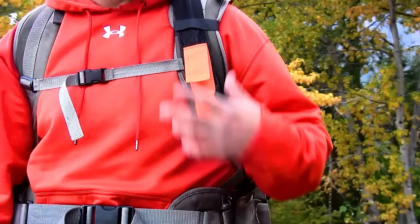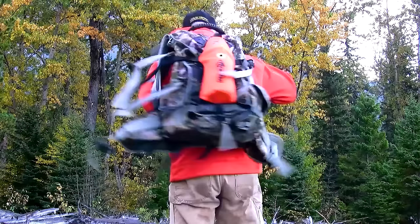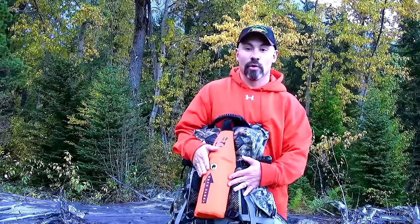To activate it, you pull down the orange shoulder strap cover to expose the spray release ball, and then pull the ball a few times. You can get it for around $125.